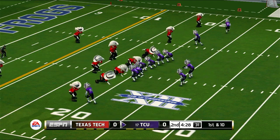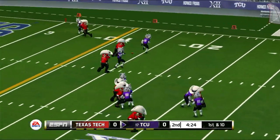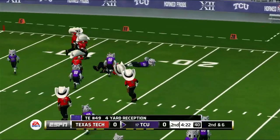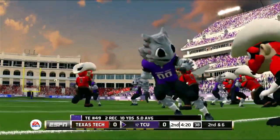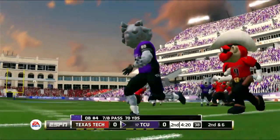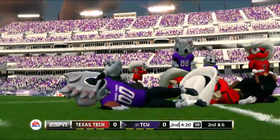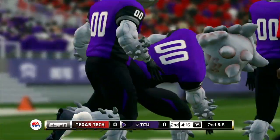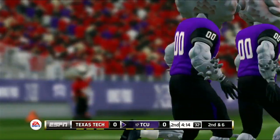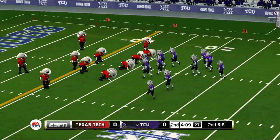Based on their last visit to the red zone, I'd expect them to take better care of the ball this time around. Around the 16-yard line. These short, effective passes are going to help the quarterback's confidence. That makes it second and six. From the 16-yard line, it's second down.